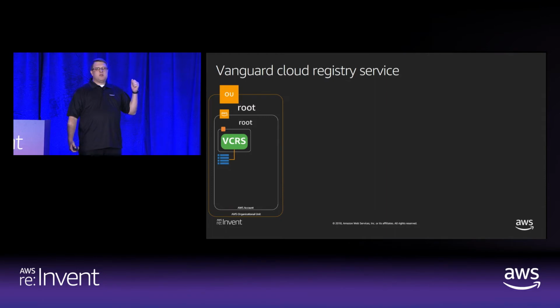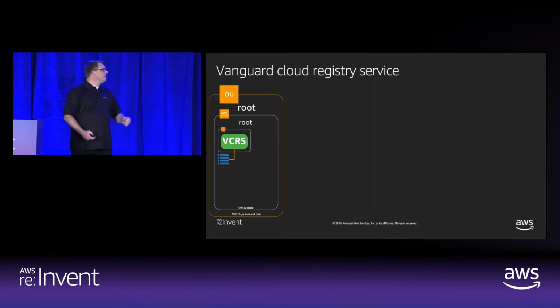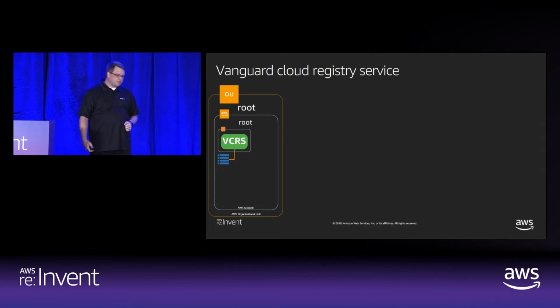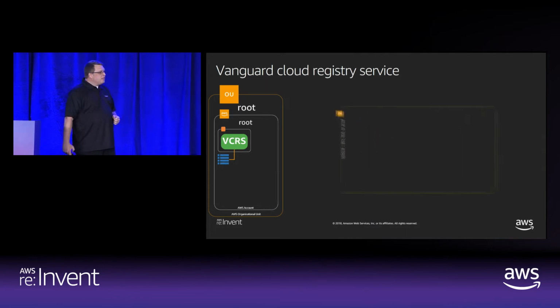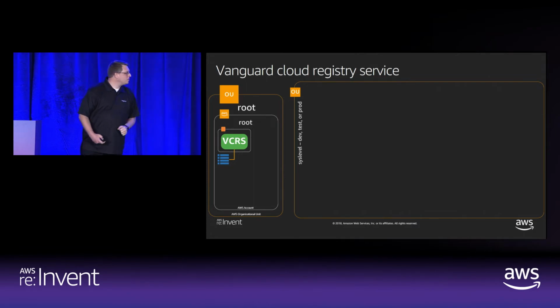The issue that we had is we needed to assume role into all these other accounts, and the only way to do it was really to put it there into the account that creates all the others and do the one-hop assume role into these other accounts. The VCRS worked across all sys levels, so it's one of the few things at Vanguard that actually can move across sys levels.